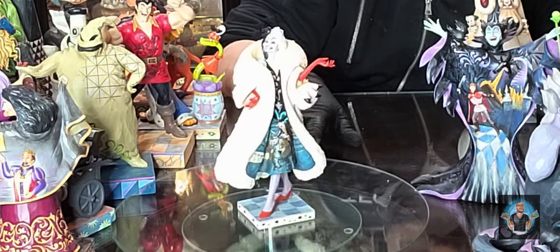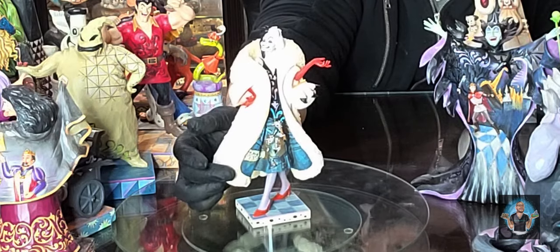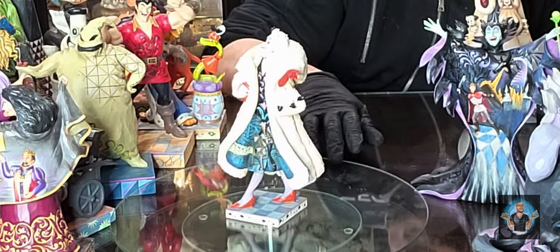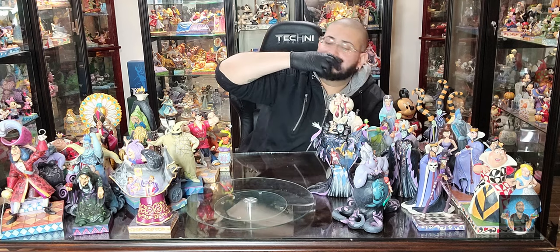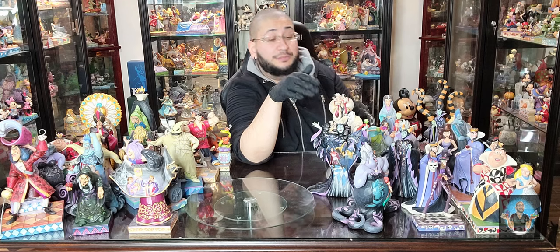And in the background, this is the scene where all the little puppies are under the stairwell. It's so cute. You see them all there. It's my favorite scene in the movie. So super cute. I love this piece so much. Not too overpriced on the secondary market. You can still find it. And that completes those four pieces.